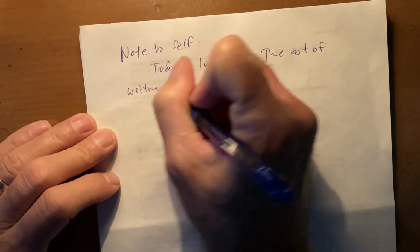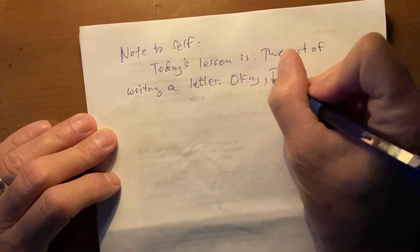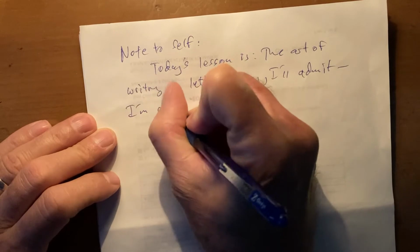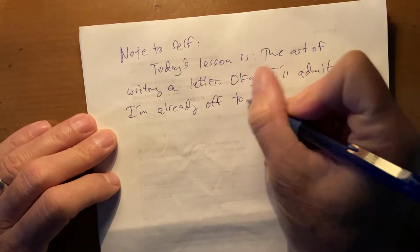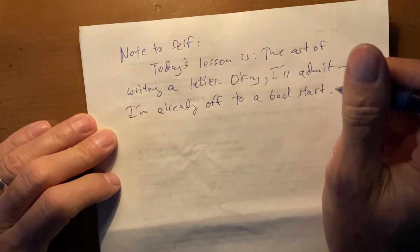I picked a piece of paper that was the backside of a printed piece of paper that was otherwise going to be shredded. And do you see that crease down the middle? That was kind of impeding my handwriting. But the first sentence is pivotal.